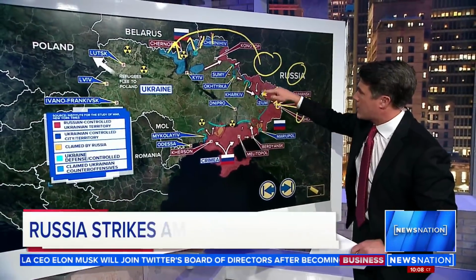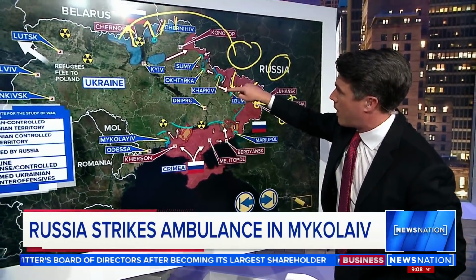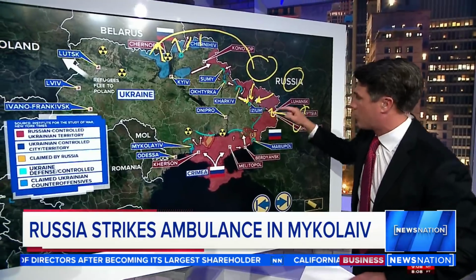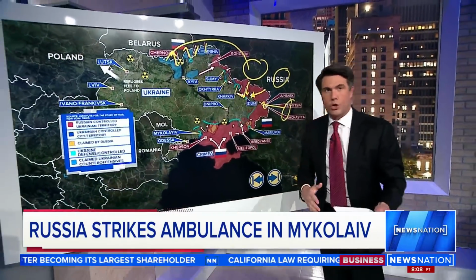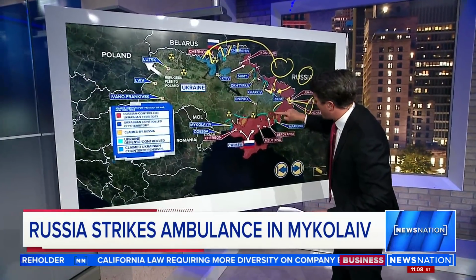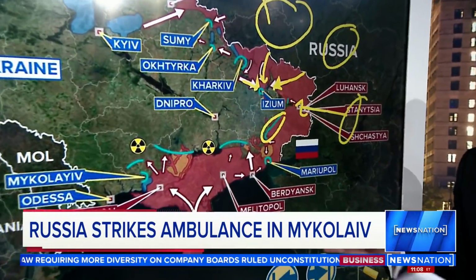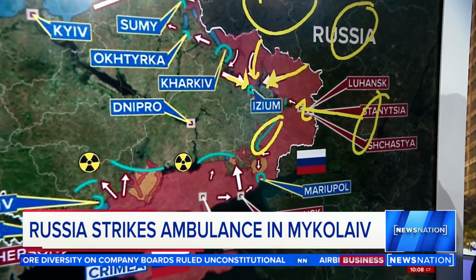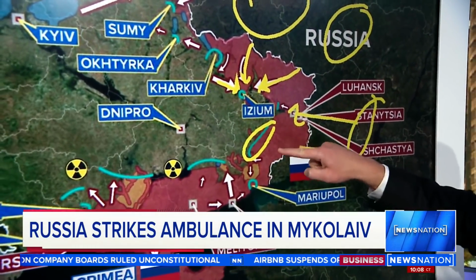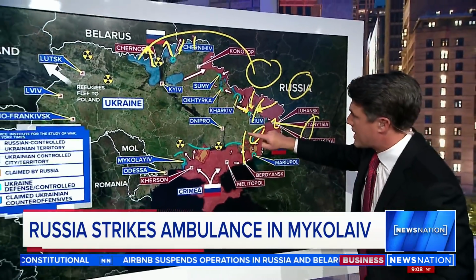They're right now trying to consolidate Izum right here. We've seen some horrific attacks there as well. Kharkiv, though, is still relatively secure for the Ukrainians. The other big issue that we have to watch is this group of Ukrainian forces here. It's about 20,000 Ukrainians, some of their most battle-hardened and well-equipped units that have been holding the Russians from pushing east. Now the Russians are trying to pinch them here and here.